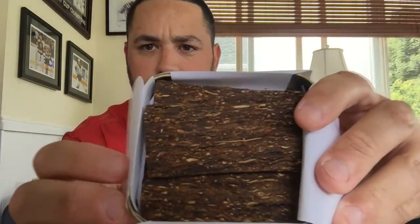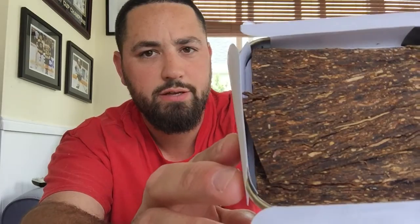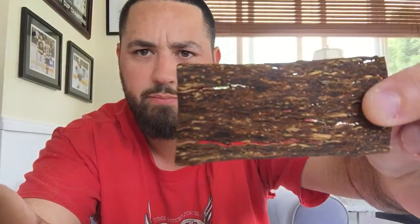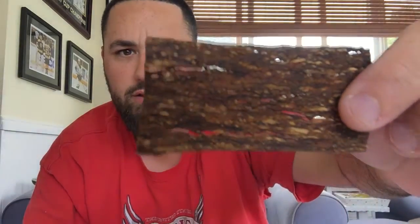So this is what we got. I have never seen University Flake, so I can't say if this looks like University Flake or not. But all the flakes are universal in size. Here you go. There you go. Not too thick. I mean, normal thickness, I think, for a flake. Moisture content: it's a little moist, but could use a little bit of drying time.